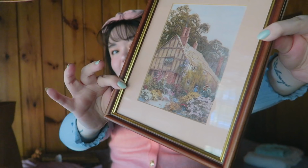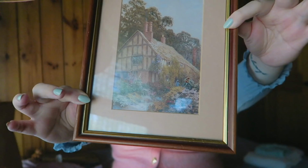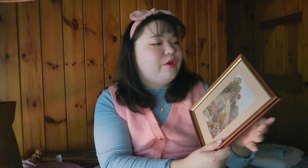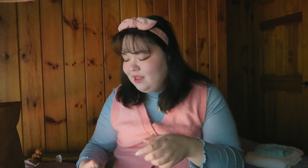Then I got this super sweet cottage print, which I'm hoping is showing up on camera. Kayley actually saw this one and showed it to me, and I was so excited because I love a little cozy cottage. This one will go up in my room somewhere. Debating painting the frame, because I think I'd like it more as a baby pink. And then I also bought this ornate gold frame, because it's the perfect size for a photo card. So I think Hobie's gonna have to go in here.